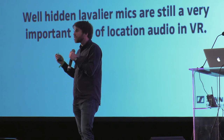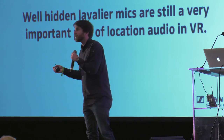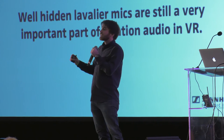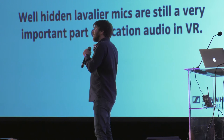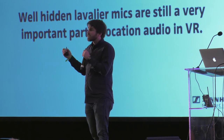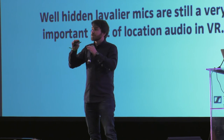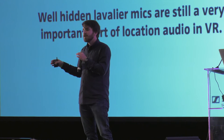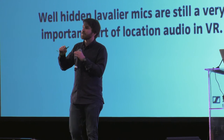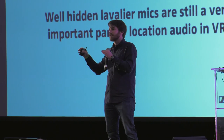Lavalier mics are still one of your best friends in the virtual reality game. So you still want to make sure that the audio capture techniques that do work, such as lavaliers, are still being used. In the case that you're using both lavaliers and Ambisonics, what that allows you to do is get a spatial sound bed to provide context for your spot capture. But then it allows you to take spot microphones and place them into that. So you can have clear audio, but with the spatial context of Ambisonics.